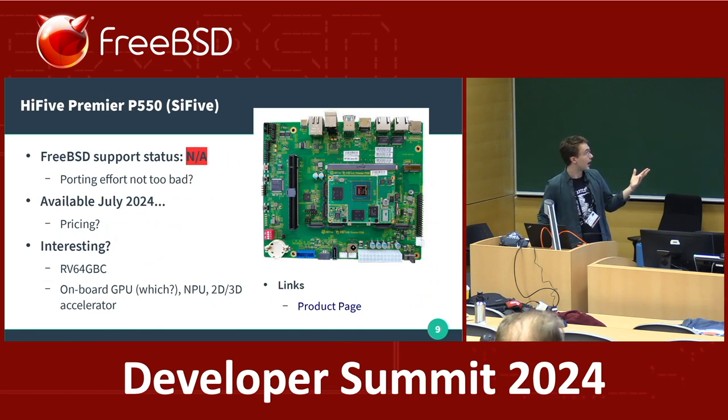The Hi-5 Premiere, I guess, is kind of the next announced platform from Sci-5. So based on the previous Sci-5 hardware, we can expect that FreeBSD will run on this without too much effort. We will see. Supposedly it will be available soon, but I couldn't find any information on that really.